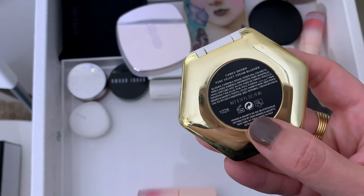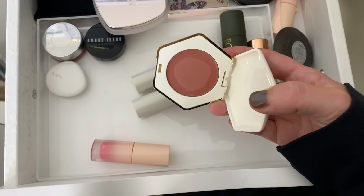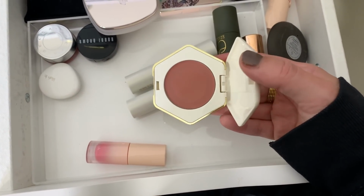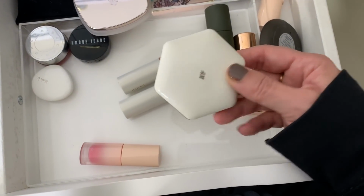All right, we have an H&M cream blush. I really liked this one. This is in Cameo Brown. This color is so pretty. I do love this, and I did give this a good go when I first purchased it, but this is definitely old. So I'm going to toss this.